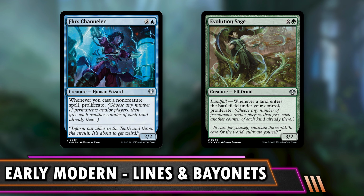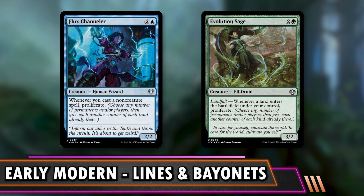It's also great to have the flexibility of having more spells in your deck that do the thing or reward you for doing the thing quickly while playing. One of these is like Evolution Sage and Flux Channeler in your proliferate decks that rely on like +1/+1 counters or poison or something. Of course you're going to be playing lands, so why not have something that rewards you for playing lands by helping you achieve your game plan?